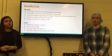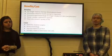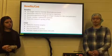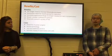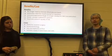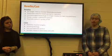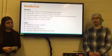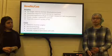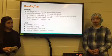For costs, the biocapsule needs to be implanted, so that means that surgery is required and it's more invasive. It's also a novel technology, so patients might be less willing to try it, and because it's new, it could be expensive at first. And also a reliable supply of pancreatic islet cells is needed because they are taken from recently deceased donors. They're not really readily available.